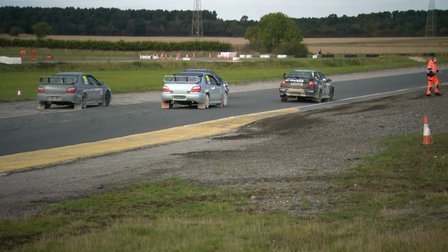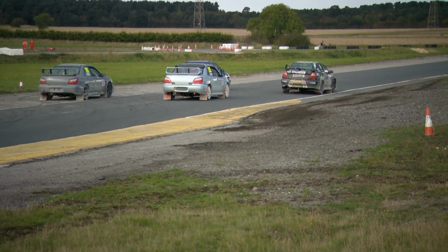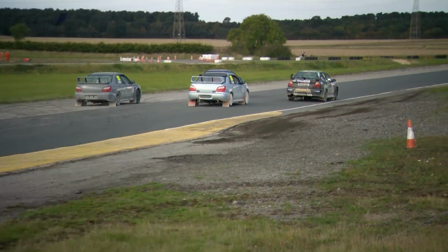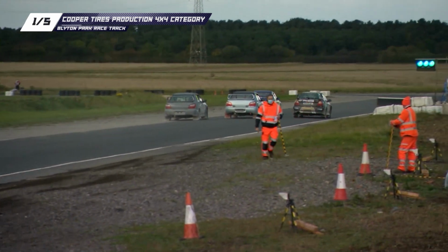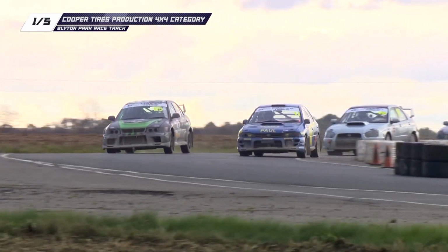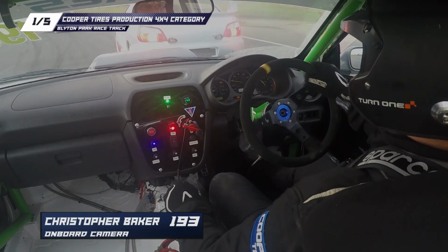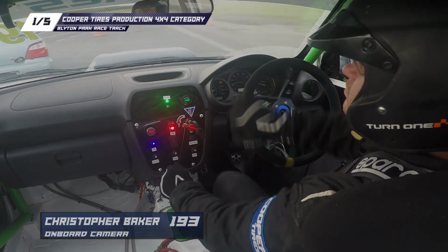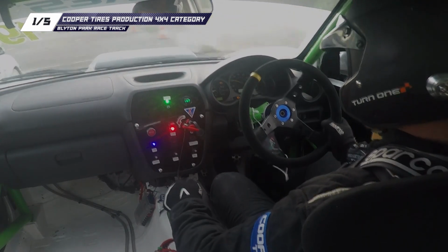We begin our roundup of the action then with the Cooper Tyres production 4x4 category, a quartet of cars out there. Paul Davis in pole position with his Subaru Impreza, the blue machine. He won heat number 1 earlier on. The other 2 heats won by Bradley Sampson in the Mitsubishi Lancer Evo 6. We're on board with Chris Baker in his Subaru at the back of the field at the moment behind Aaron Shaw, completing the 4 drivers in this category.